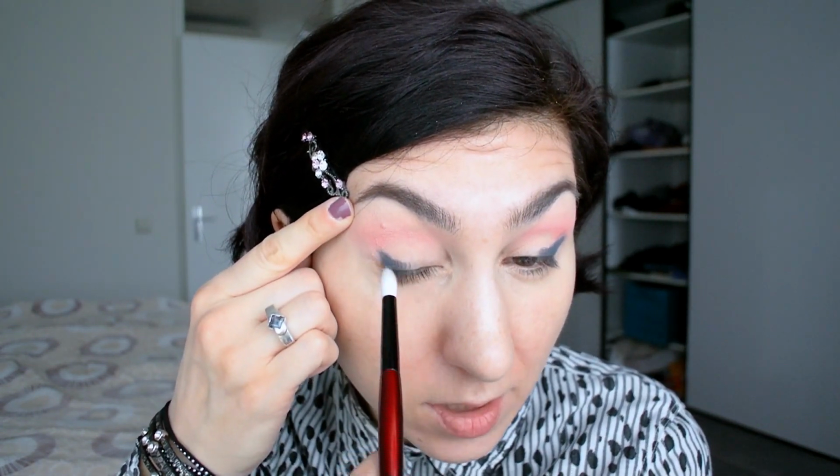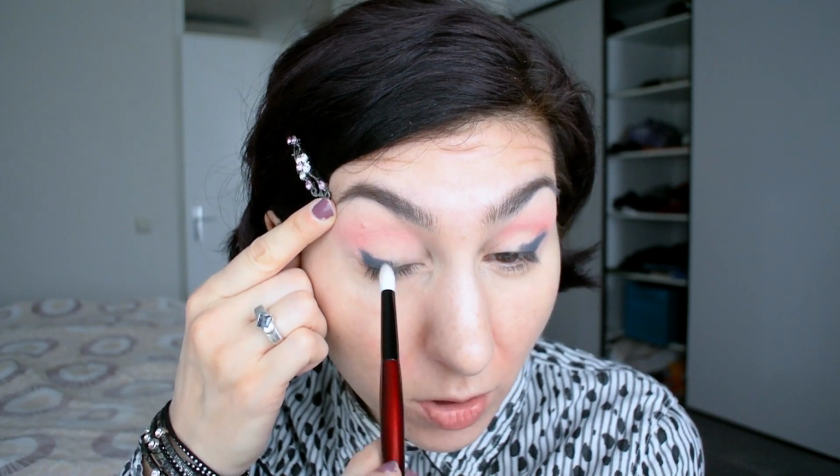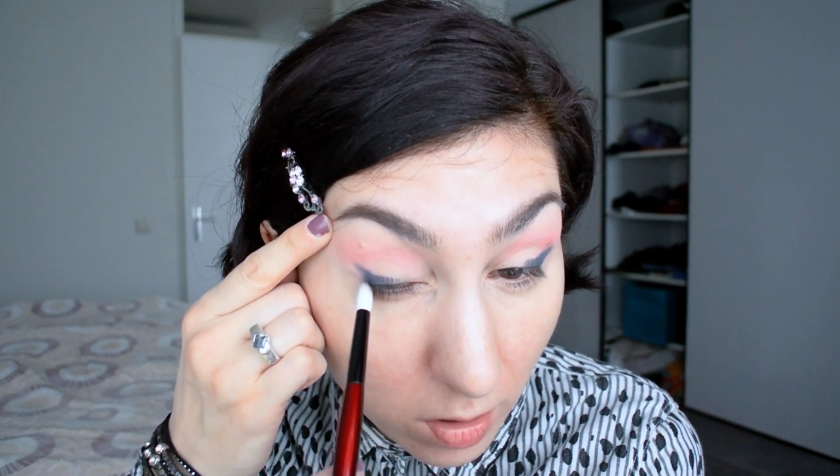So far the brush is quite pleasant to use because it's quite rigid, it doesn't have a lot of give, which is good when you're applying shades like this because you don't really want to misplace a dark eyeshadow like this and then have to deal with the consequences.